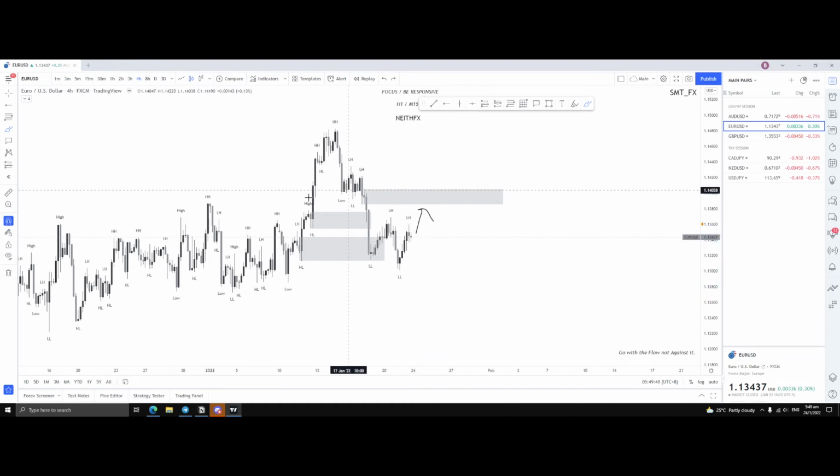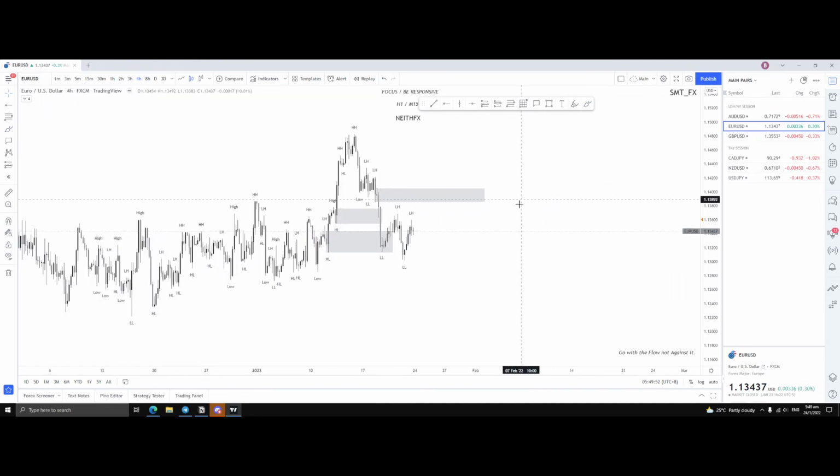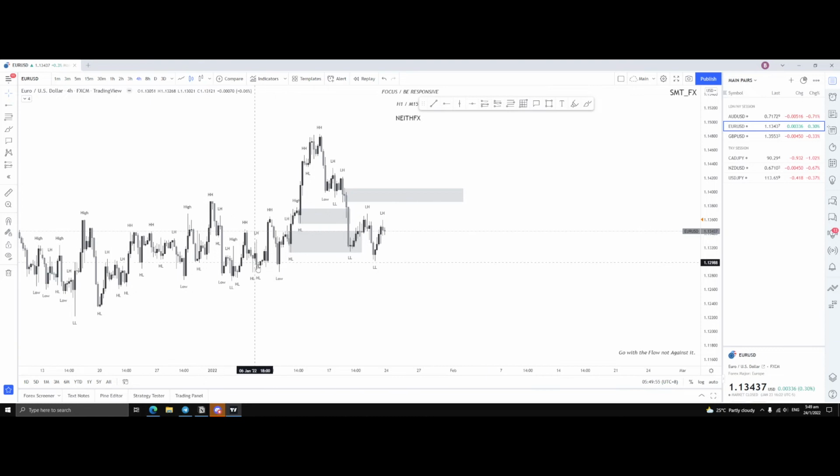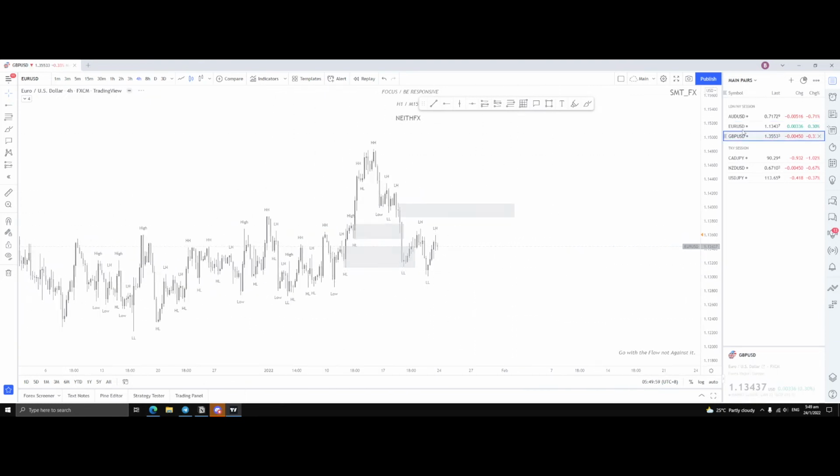So for EU at the moment, we'll be looking and favoring more shorts than longs in itself because of how price has been moving. So yeah, let's look at the next pair, which is GU.